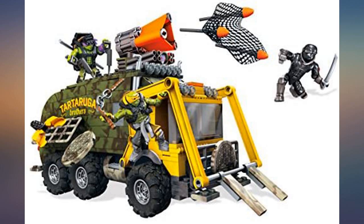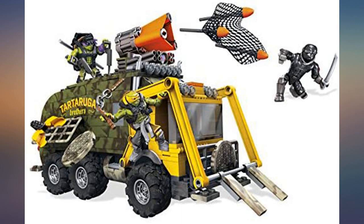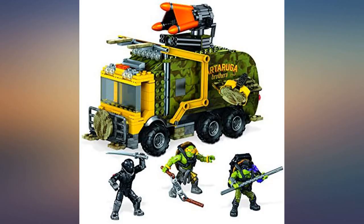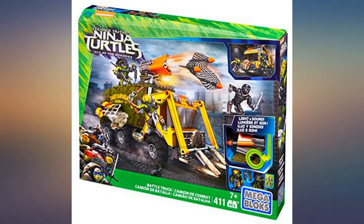He really likes it. It wasn't too difficult to build, although I did not find the instructions to be quite as clear as Lego instructions. However, it could just be because we are used to Lego and this is the first Mega Bloks toy we've built. I really like the extra features, the lights, sound, the net shooter.